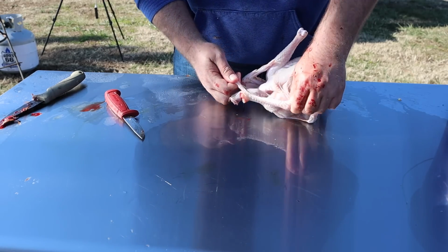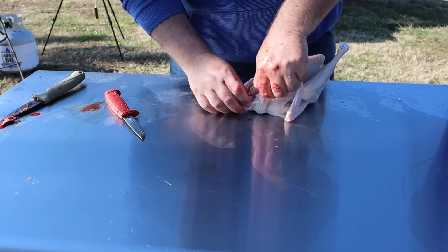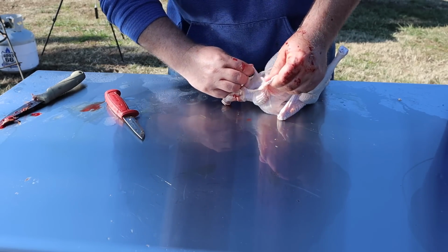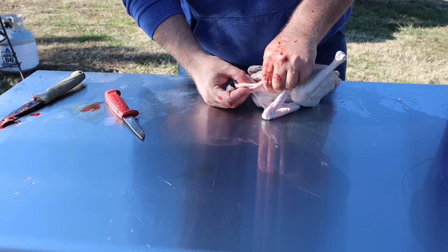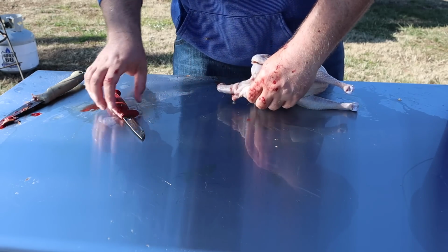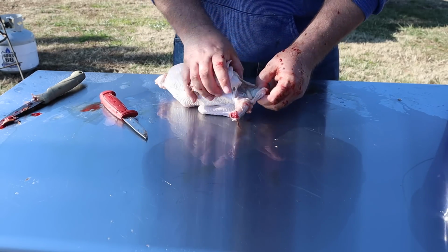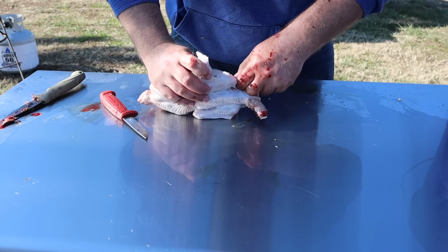Now it's important to get this crop first because if you don't, when you pull the guts out, it'll pull through there and could bust and taint your meat. So you don't want that. So we're gonna get in here and pull this out. Now this one actually doesn't have a whole lot of anything in there. I took these off about 15 hours ago. Well, it's probably a little bit longer than that now, but they got in some corn and I didn't know that. So some of them are full of corn.